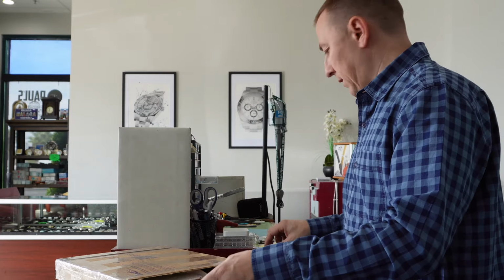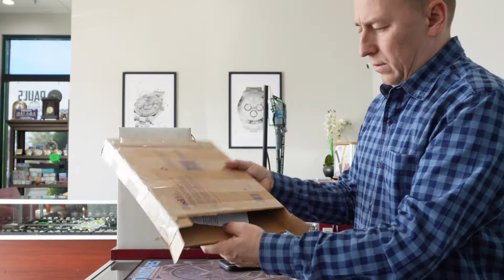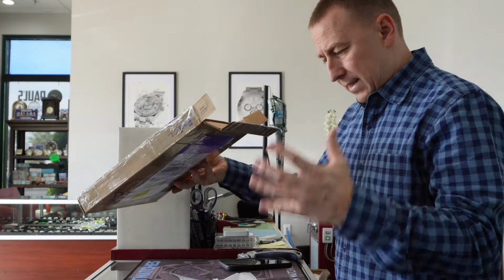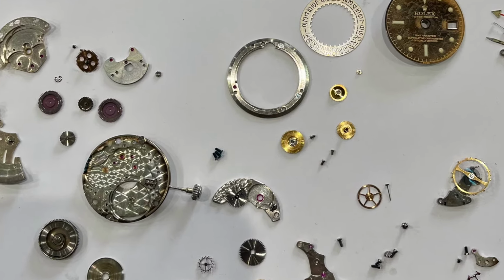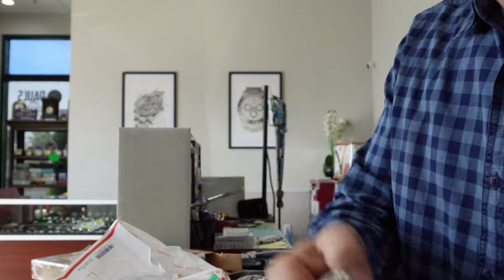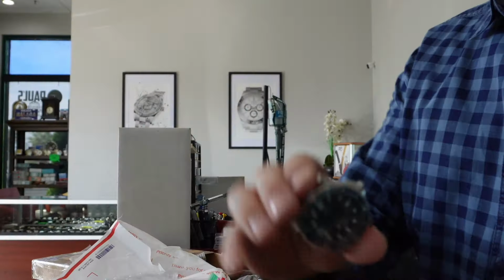We really don't like doing stuff like that because if we don't do a complete overhaul service, anything could go wrong. It's always better to do a complete disassembly, clean, oil, time adjustment, properly replace worn parts. So we'll see what we got inside. He says check movement. Okay, check movement.